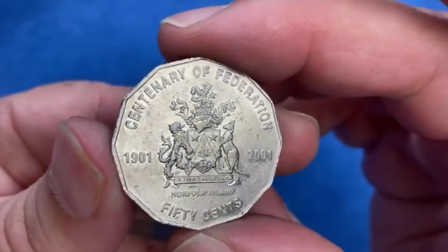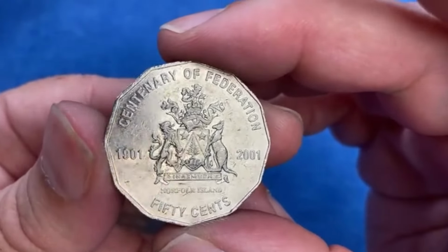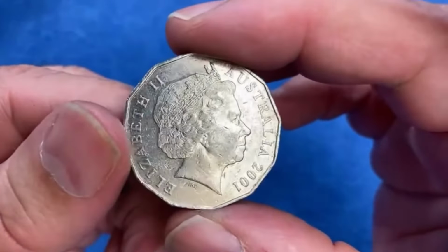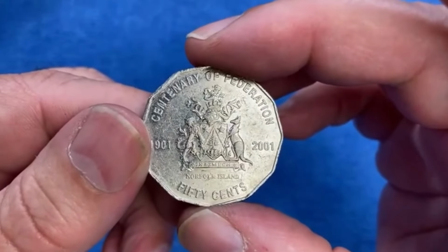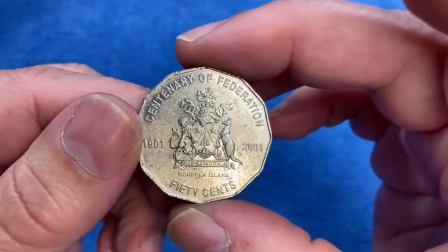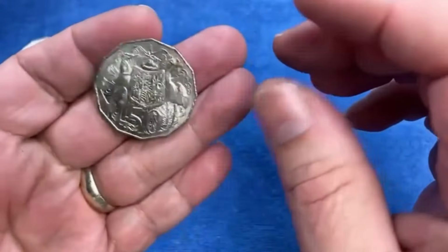Almost, close, it isn't. It is a small territory, Norfolk Island. That's our first keeper of the Centenary of Federation for tonight. Fantastic. Smart Fizzy's in the house too. G'day, Smart Fizzy. I'm going to put that one down to the side there. Norfolk Island, very, very happy getting that one. I don't see that one as much. Some of the others.